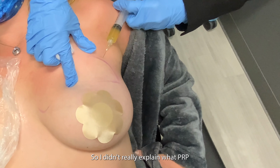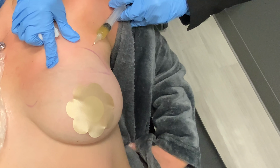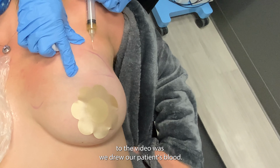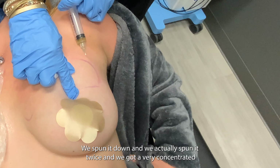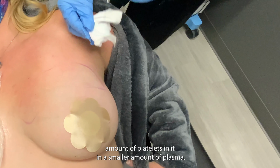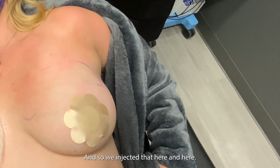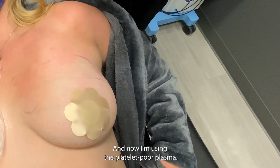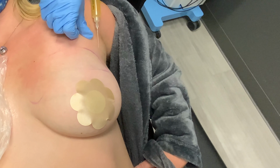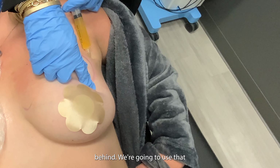So I didn't really explain what PRP is, but it stands for platelet-rich plasma. And so what we did, again, prior to the video, was we drew our patient's blood, we spun it down, and we actually spun it twice, and we got a very concentrated amount of platelets in a smaller amount of plasma. And so that's called platelet-rich plasma. So I injected that here and here, and now I'm using the platelet-poor plasma, because although it's platelet-poor, it's still got some platelets in it. And we're going to use the rest of that because I never like to leave anything behind.